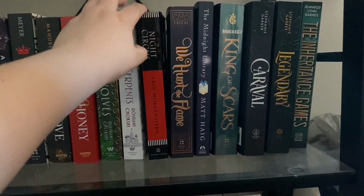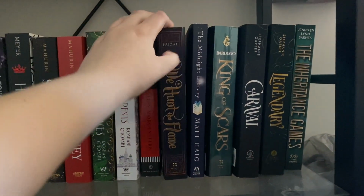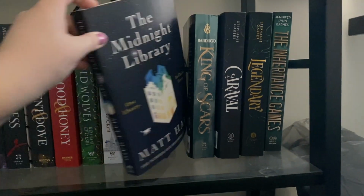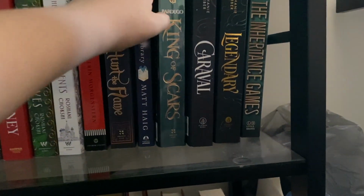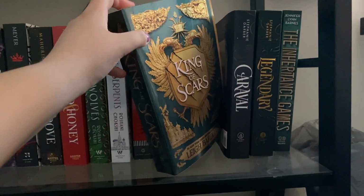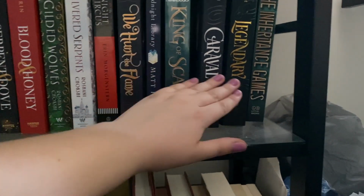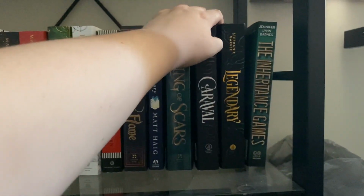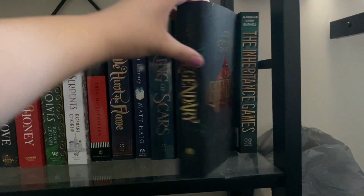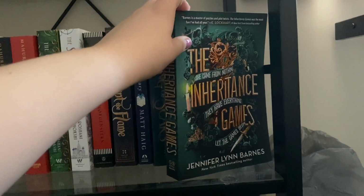I have The Night Circus by Erin Morgenstern, which I really enjoyed, as well as We Hunt the Flame, which I enjoyed. The Midnight Library by Matt Haig. King of Scars by Leigh Bardugo. I'm still not quite sure why this isn't up top with my other Leigh Bardugo books. Maybe I will change that. It just felt like it fit here more. I have the first two books in the Caraval series, Caraval and Legendary, as well as The Inheritance Games by Jennifer Lynn Barnes, which I really need to get into, just have not had the time to yet.